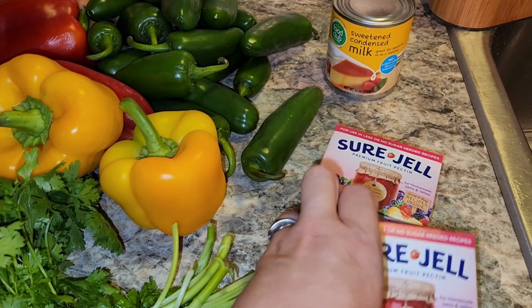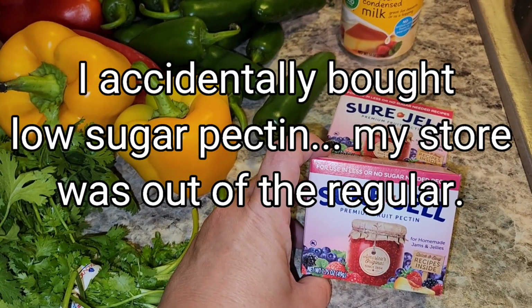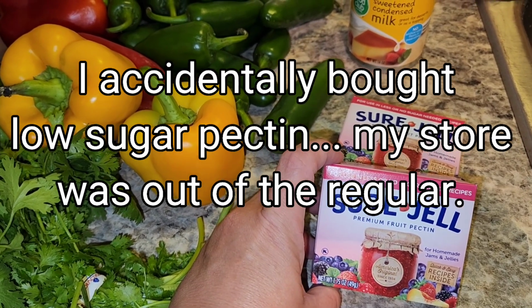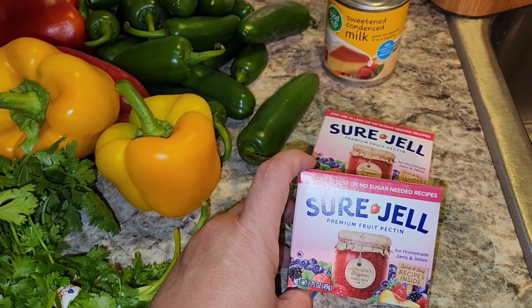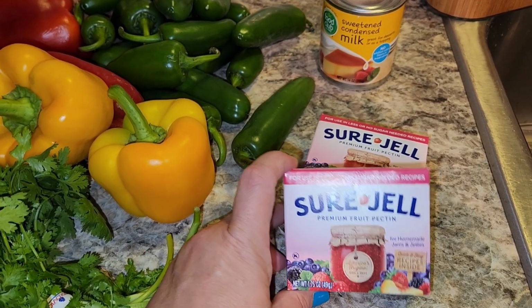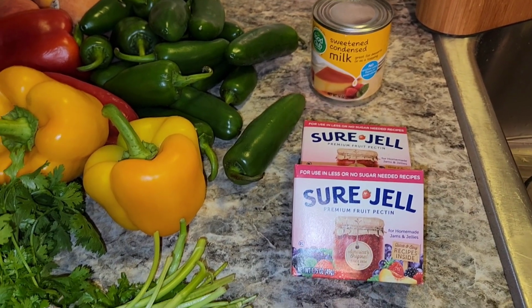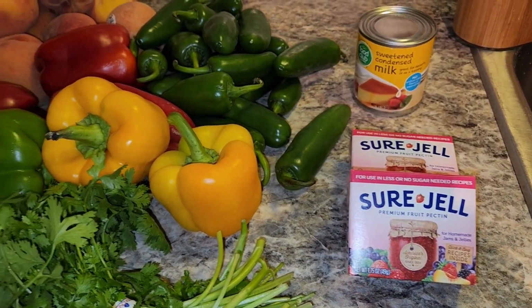And then I needed some pectin. Now I'm looking at buying this online a little bit more in bulk, but for right now I bought two of these because I'm making two different jelly recipes. So I've got two and they were $4.29, which seems like it's pretty expensive. But when you consider how much a jar of jelly is nowadays, I don't think that's too bad.